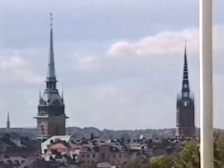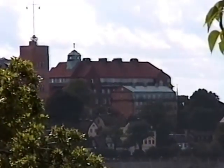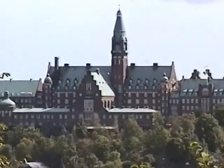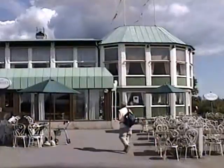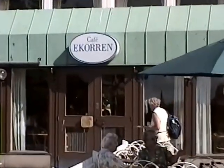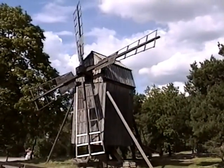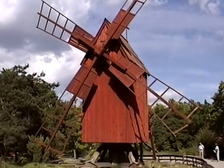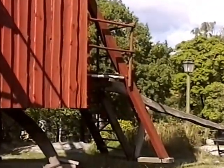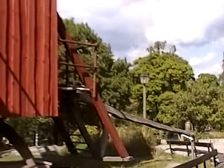Beautiful view of the city from up here. This old windmill looks very similar in design to the other one right next to the first one. It is built with the same design, which includes a hanging stairway and a long lever so that the whole thing can be swung around and faced into the wind.